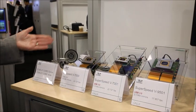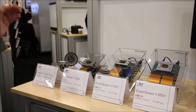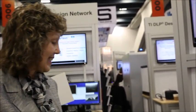And what is worth mentioning here, it is based upon the 0.7 XG8 DLP chip from TI, and it comes with a high switching rate, 22,000 frames per second. That means the mirrors of the whole array switch at the same time within microseconds.